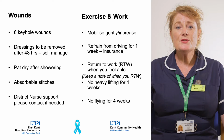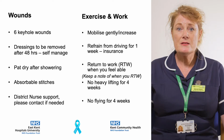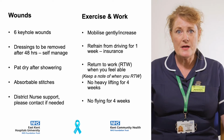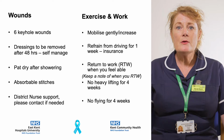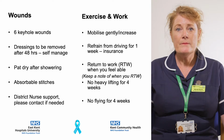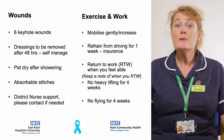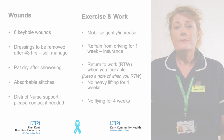It is important to do light duties only to start with and to do no heavy lifting for 4 weeks, nothing heavier than a kettle of water. Please keep a note of when you return to work. On average, we know that patients return to work faster following this surgery than the open prostatectomy.